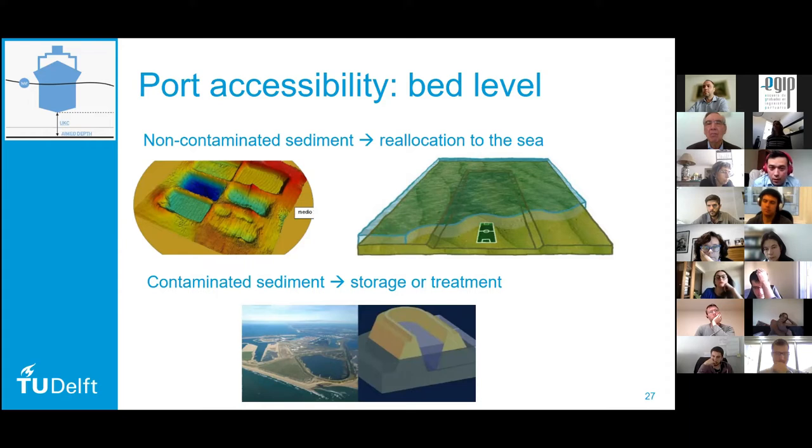in the port. And contaminated sediment, as I mentioned already, goes to a confined environment, either for permanent storage or for treatment, depending on the maintenance strategy of port authorities.